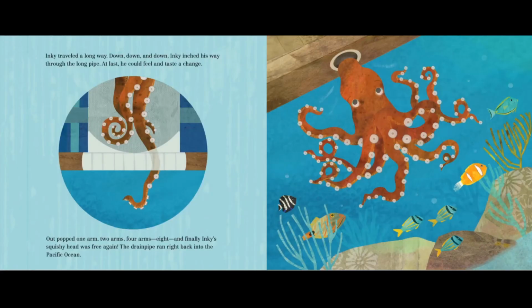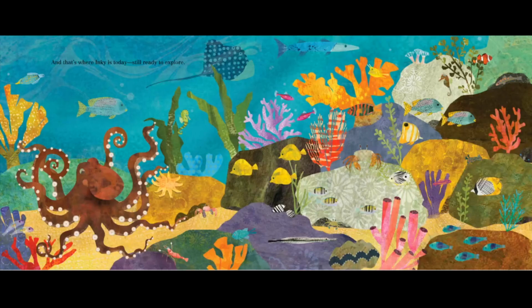Inky traveled a long way, down, down, and down. Inky inched his way through the long pipe. At last he could feel and taste a change. Out popped 1 arm, 2 arms, 4 arms, 8. And finally, Inky's squishy head was free again. The drain pipe ran right back into the Pacific Ocean. And that's where Inky is today, still ready to explore.